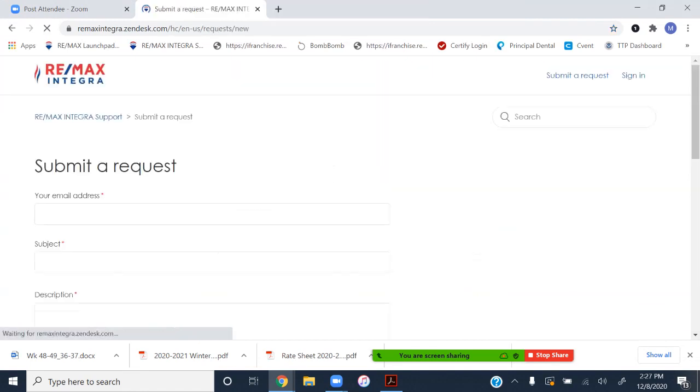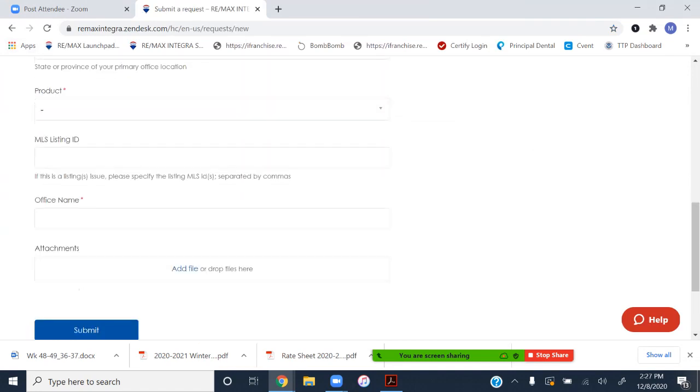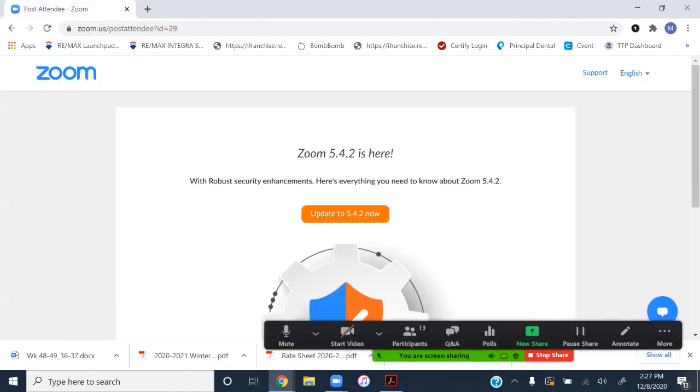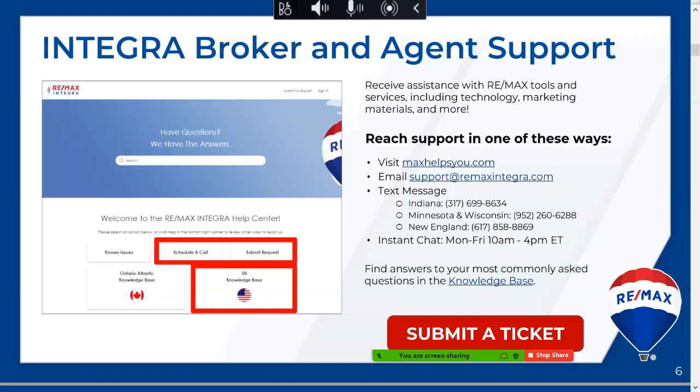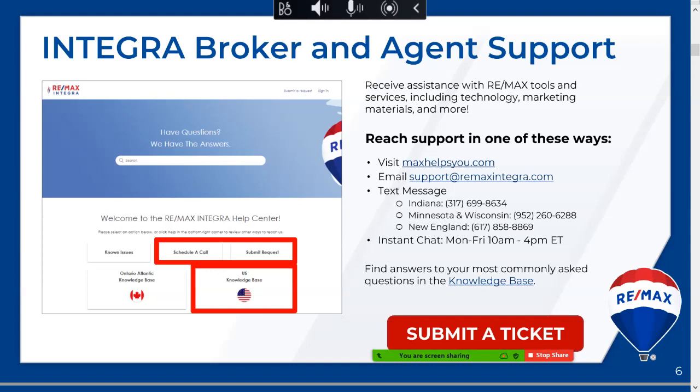I can submit a ticket and fill in the information that the support team is going to need to help me. And I got there simply by hitting the big red button. You will also see instructions on each page. You could go to maxhelpsyou.com or email support directly. Also, you might save time by simply looking at the knowledge base.